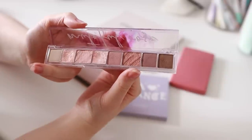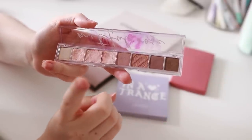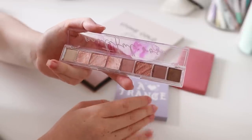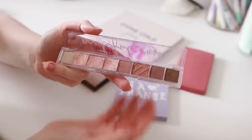Another Korean eyeshadow palette. I actually have so many K-beauty palettes, and I want some recommendations or suggestions for non-K-beauty palettes to look into. Like I'm thinking about trying maybe a Natasha Denona or a new Anastasia Beverly Hills palette, because I haven't tried those formulas in so long.